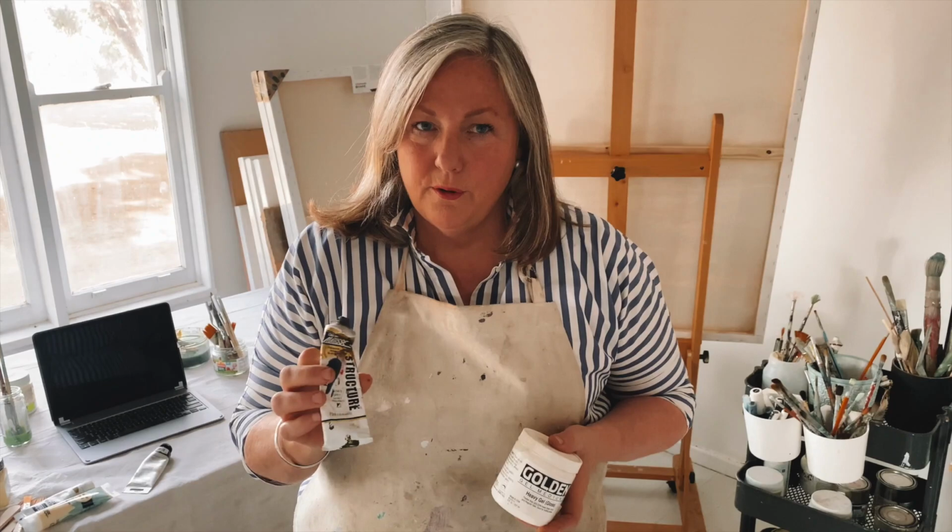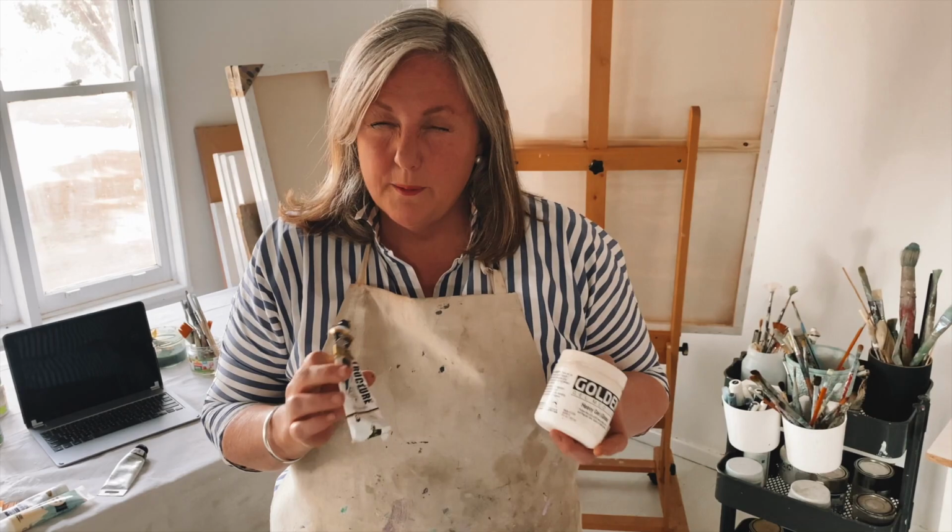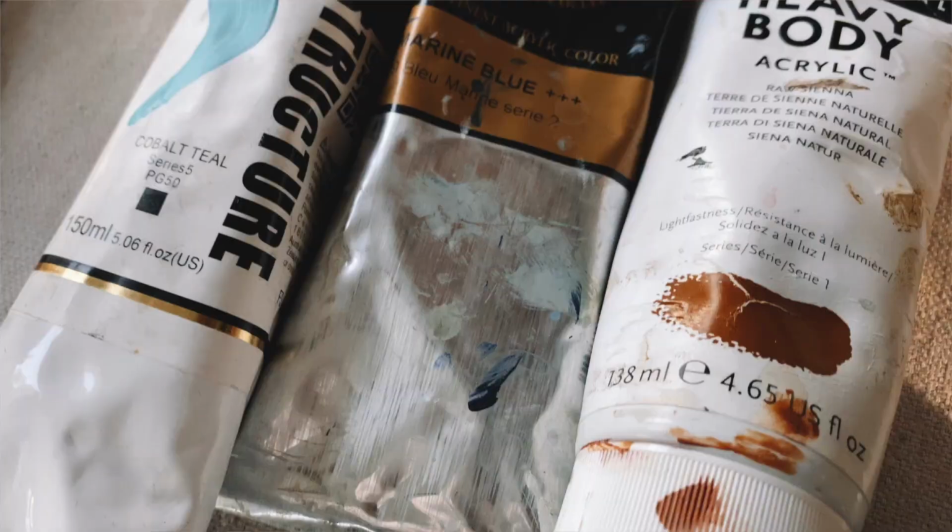I use their polyurethane varnish to varnish my paintings, but I have found an acrylic varnish by Liquitex, which is fantastic, non-yellowing. That's the one problem with some of the oil-based ones. They do yellow over time.